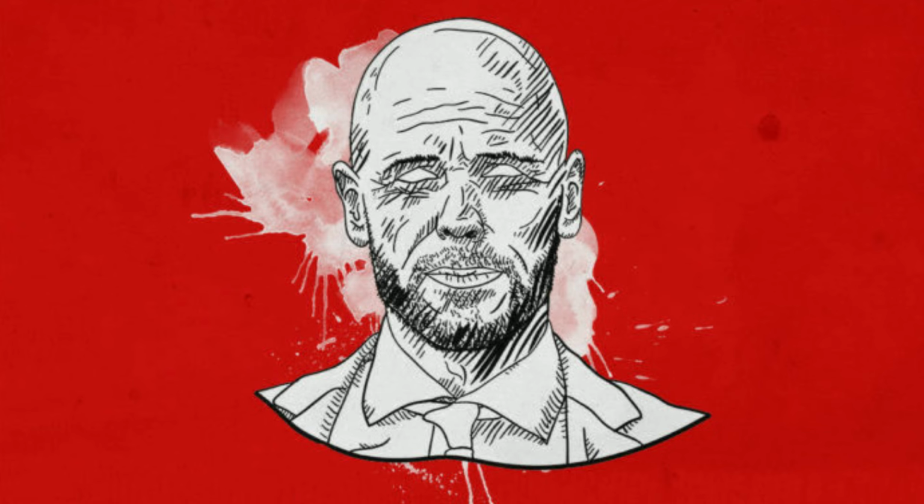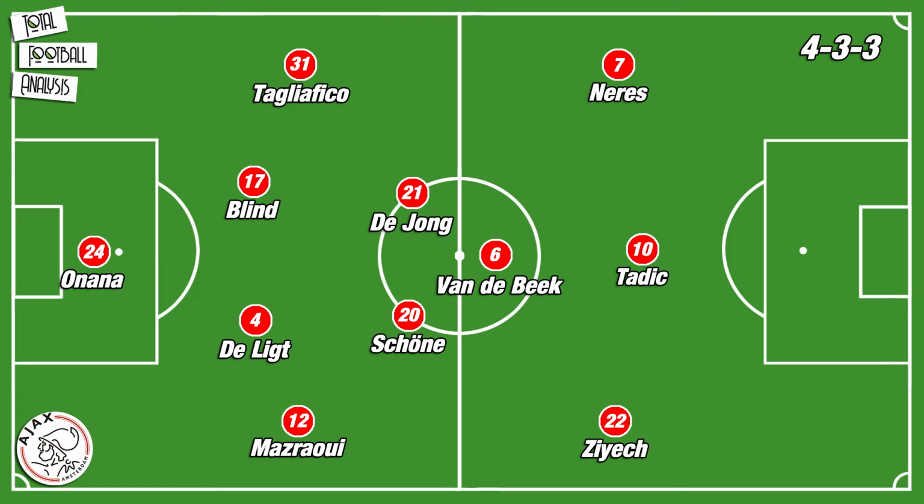Today we will take a closer look at Erik ten Hag and his Ajax philosophy. The Dutch coach could form the young team of Ajax into a competitive Champions League side. Therefore, Erik ten Hag utilized several tactical concepts which lent Ajax their dominant style of play.